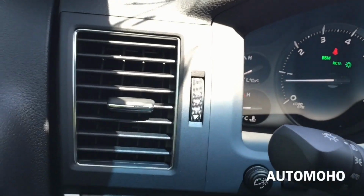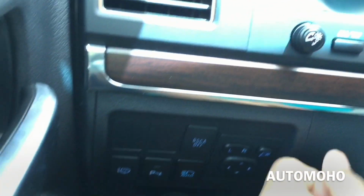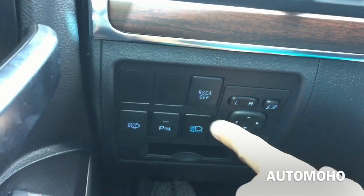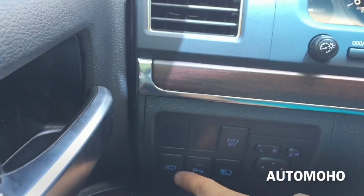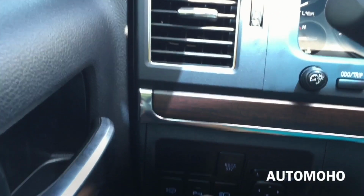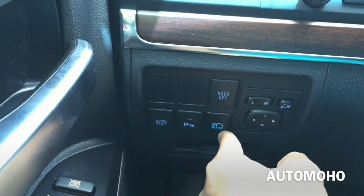And over to the left here, you have the driver side air vent. And there you have the knob to control the interior lighting and the odometer trip meter. Beautiful wood trims and aluminum trims there. There you have the RSCA button, side view mirror control, and it does feature a fold option. There you have the headlight washer button. And there's the park assist on and off, and the auto high beam.